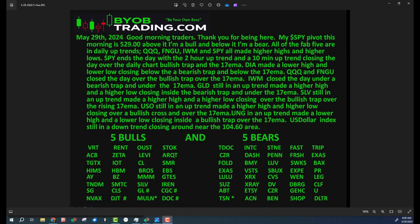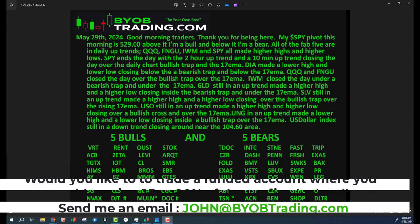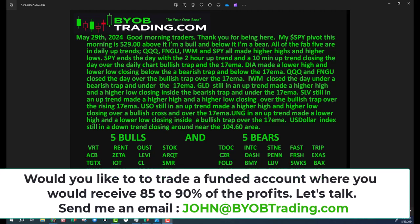SPY ends the day with a 2-hour uptrend and a 10-minute uptrend, closing the day over the daily chart bullish trap and over the 17 EMA. Diamond Dow made a lower high and a lower low, closing below the bearish trap and below the 17 EMA. QQQ and FNGU closed the day over the bullish trap, over the 17 EMA. IWM closed the day under a bearish trap and under the 17 EMA.